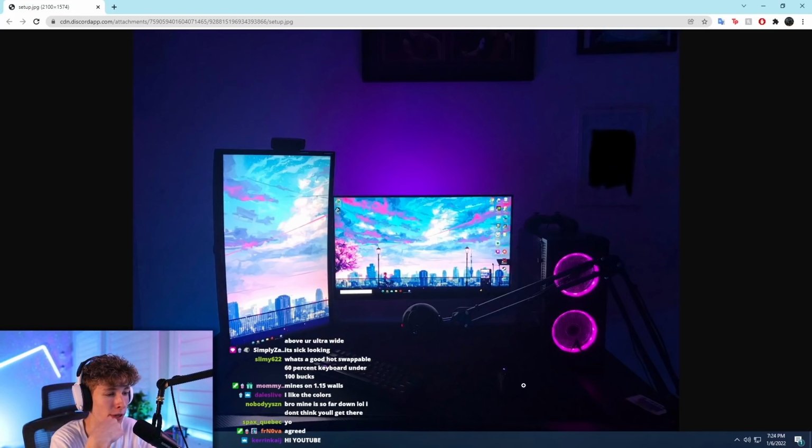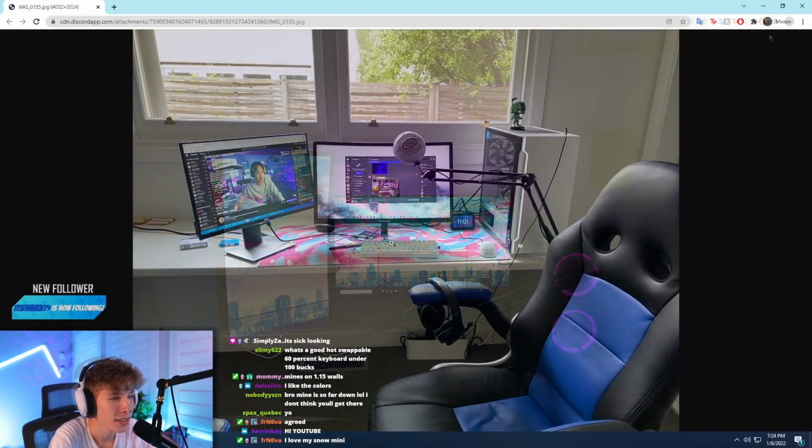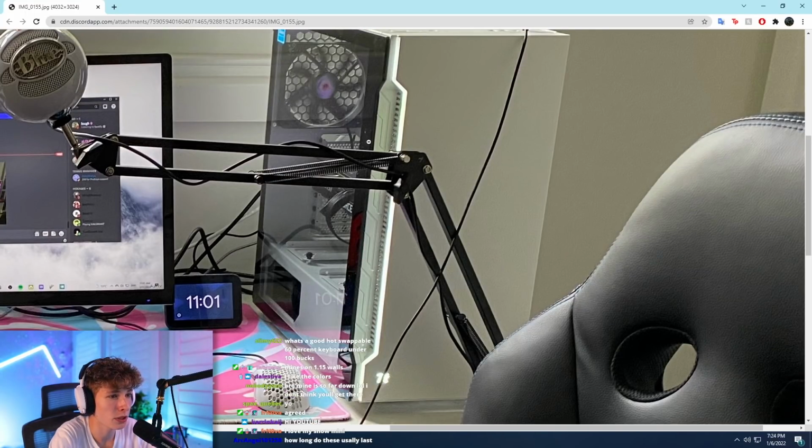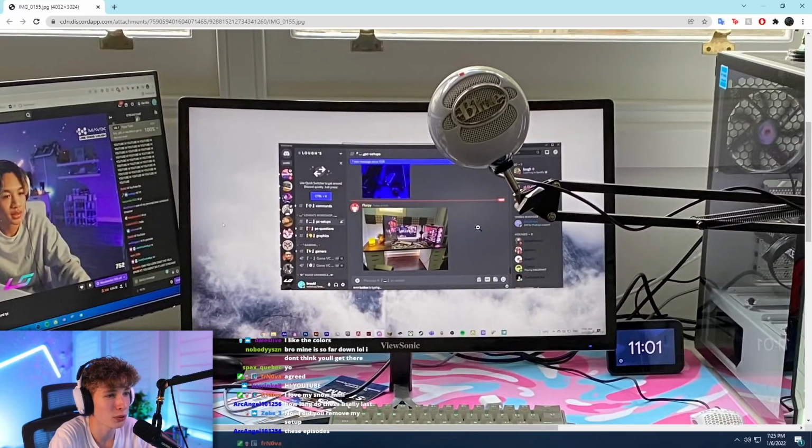I'd get a brighter mouse pad, like an Aiden mouse pad. I think that'd look pretty clean. W Aiden mousepad. That's fire. I like the PC case too. I don't know what PC case that is, but that's pretty clean with the glass panel here. He's got the monitor tilted up for good posture.